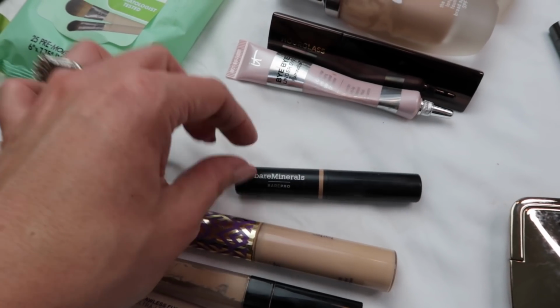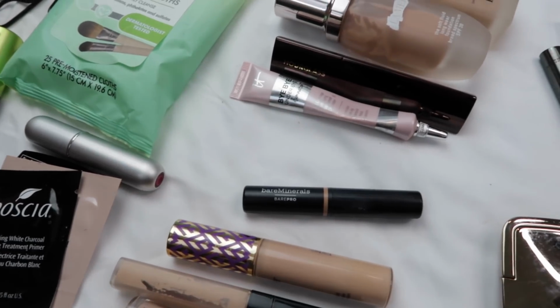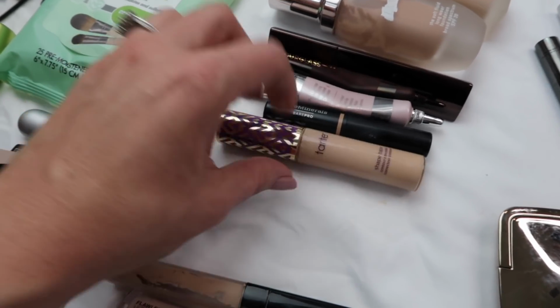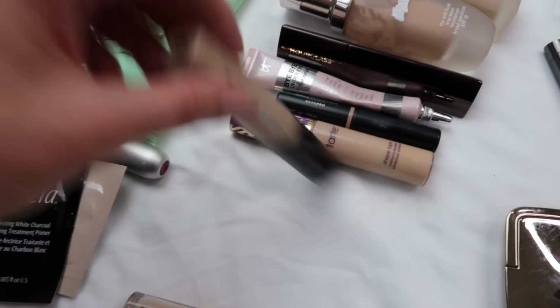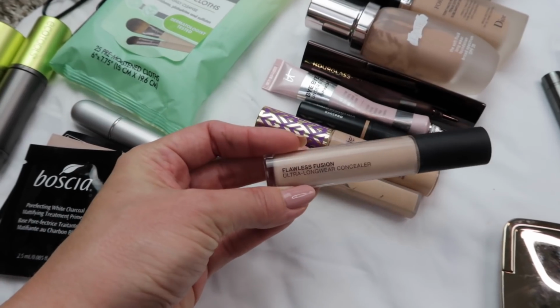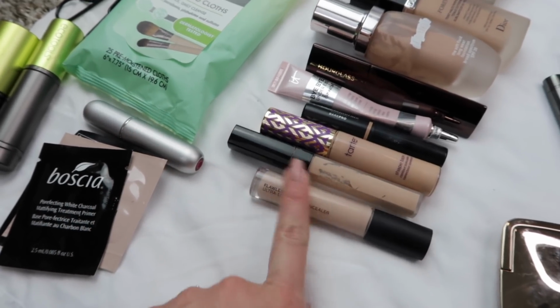I like the Bare Minerals Bare Pro. This is a stick concealer that's really good for covering any scars or anything like that on my face. I don't like it under the eyes though. My Tarte Shape Tape, definitely keeping that. The Chanel, I'm definitely keeping that. I'm almost out. And then this one is from Laura Mercier. This is the Flawless Fusion. I like this. It's a little bit on the light side, but I'm going to keep it.